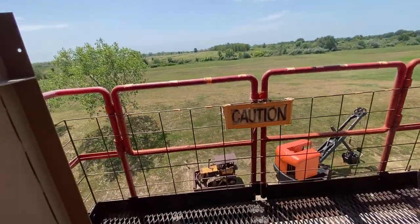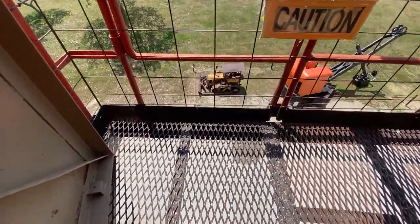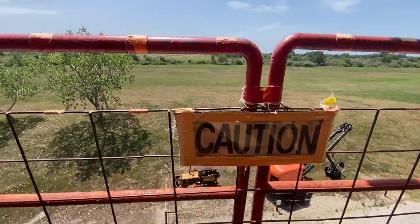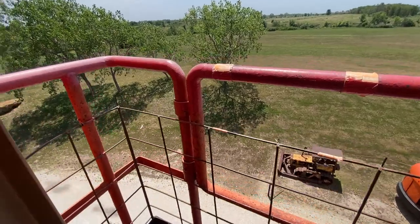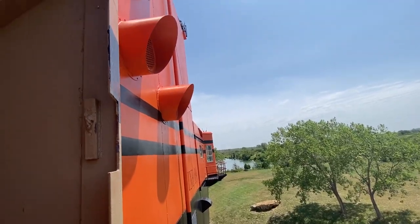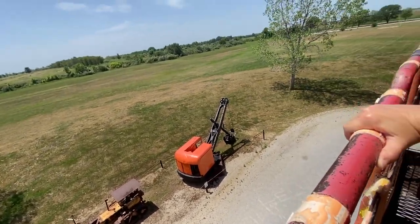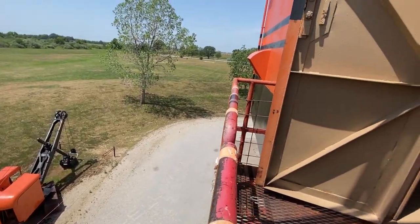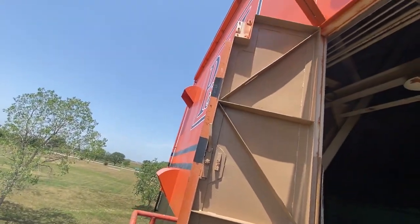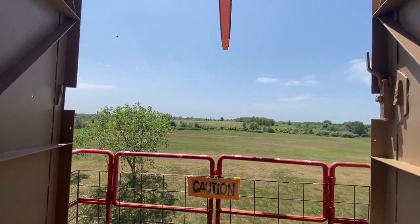Oh, wow. Can you stand on that? I'm not doing that. I'm sure it's safe. But it does say caution. I'm going to hold on just in case. Oh, my gosh. I feel sick up here. Like, seriously? I'm afraid. I'm gonna come back in. That was a little extreme for me, by the way.